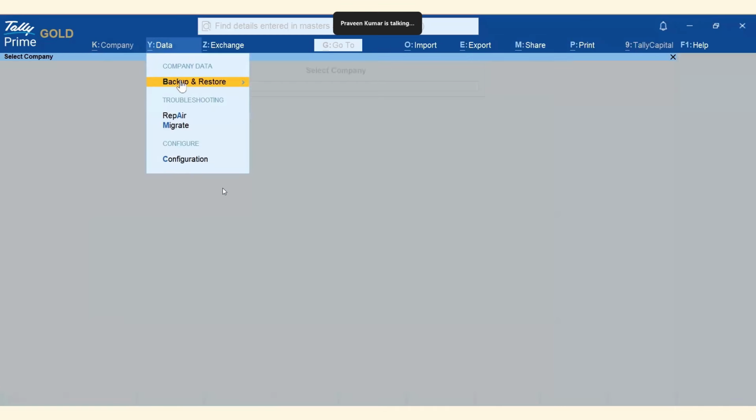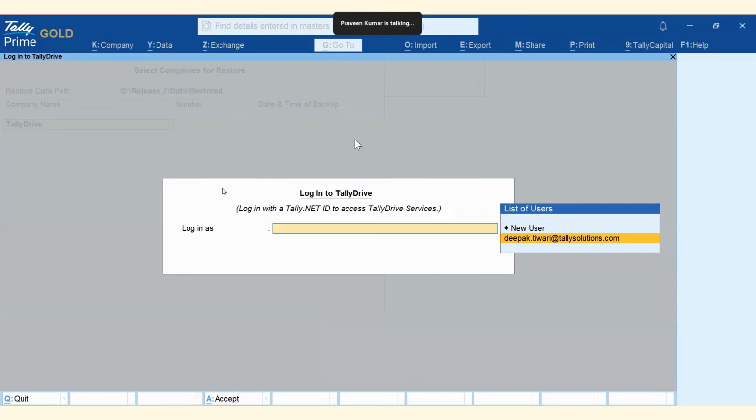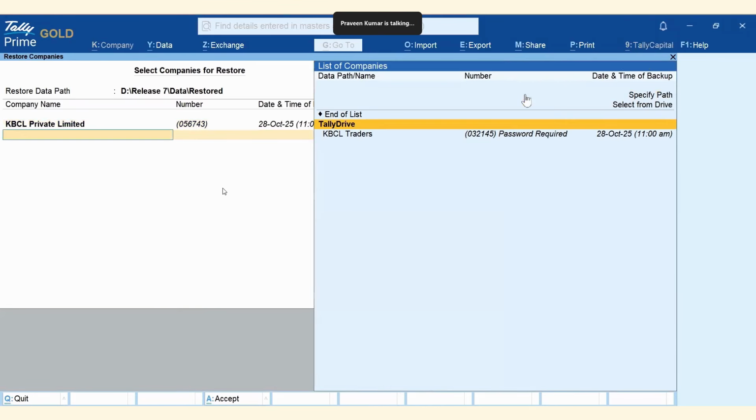So I'll go to data here. I'll go back to backup and restore. So right here, I'll go to the restore option, and here I'll choose Tally drive, of course. The restoration path I've mentioned, and here from Tally drive, let us try to restore for the companies. Let's say it is KBCL Private Limited and KBCL Traders. I'll choose the company which I would like to restore. Once I select that, it shows whether the password is encrypted or not. Of course, we have given the password for all of our backups, so definitely we have to plug in the password while we are restoring them as well.